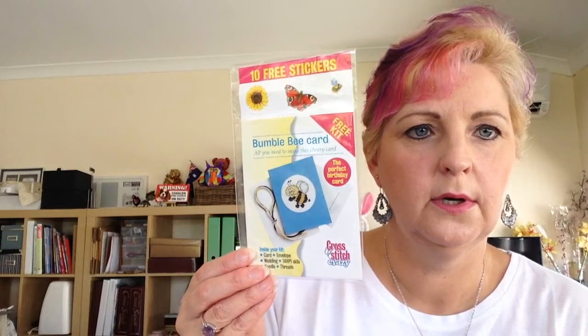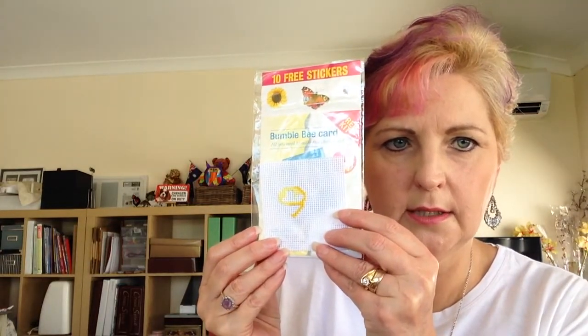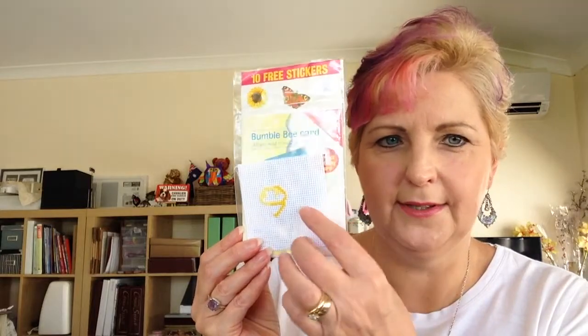The next one was another little freebie. This is the Bumblebee card, and again only a small start, but I managed to get my 50 stitches done, so that's another little cutie. I just love these little bees, they're so cute.